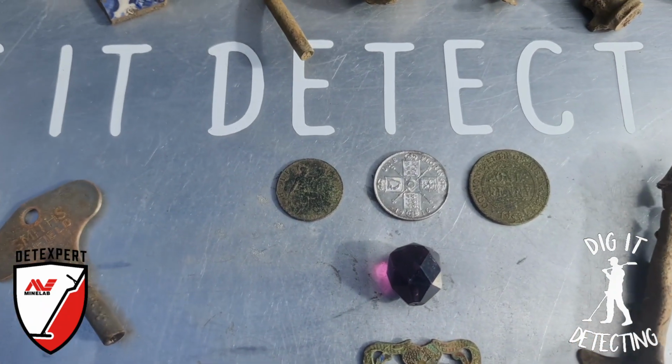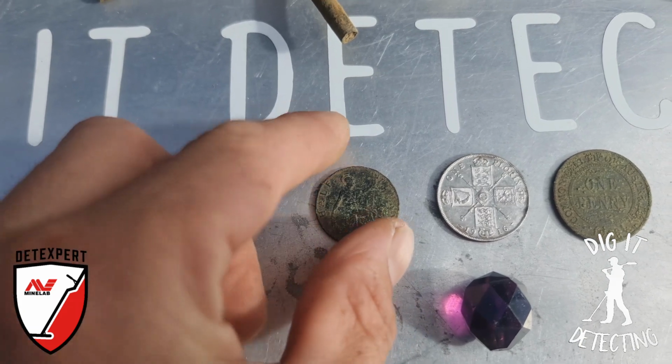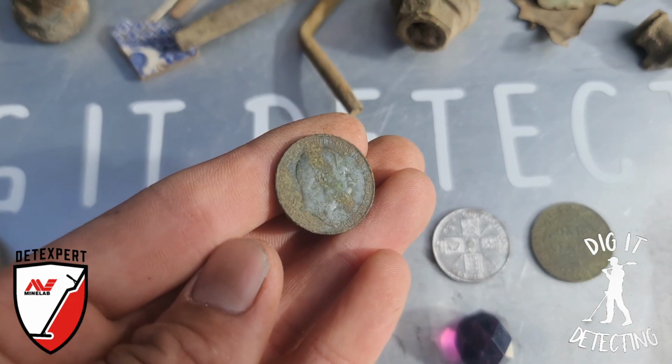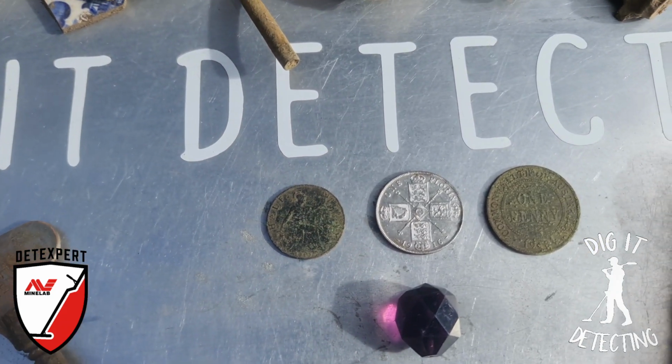Next up, we have the coins. Now, 1910, a little seated English halfpenny. What a bloody ripper. He was the first one that started the day off, and what a way to start the day off too, finding such an early coin.